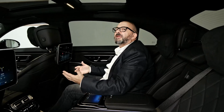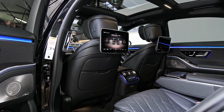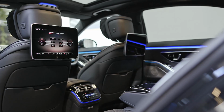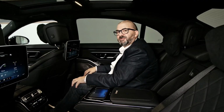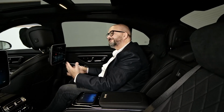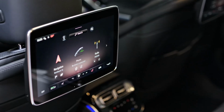Of course, the screen is the home of the Mercedes-Benz MBUX infotainment system and "Hey Mercedes." But in the S-Class, instead of just having one for the driver, each passenger has their own screen where you can ask it to do things independent of the person at the front. So for instance, "Hey Mercedes, close the rear sun blind." Takes a bit of getting used to, but she does it.